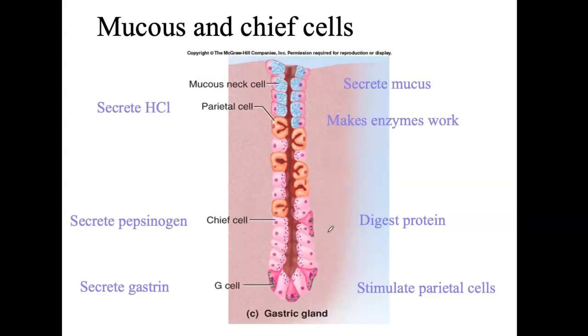Okay, so let's look at them again. And I've kind of tried to summarize them in this slide. So let's look. Here's the pit, right? And there we have mucous cells. Okay, that's easy. They secrete mucus. What else? A parietal cell that's going to do what? Secrete hydrochloric acid. And on this side, so what? Well, it makes the enzymes work.